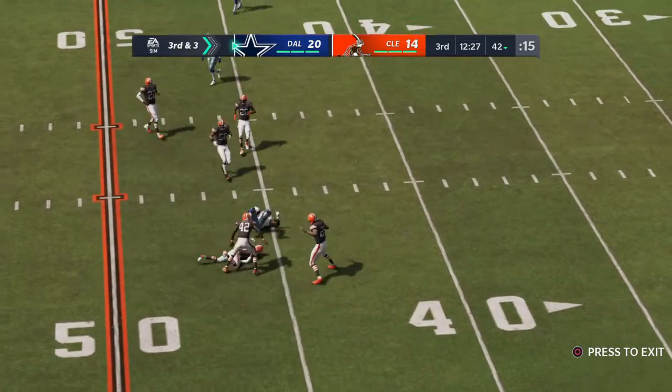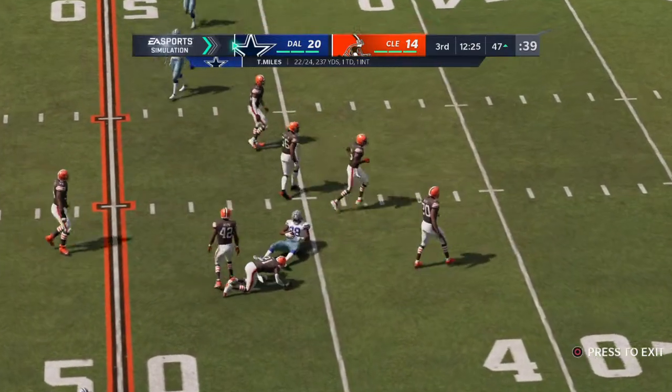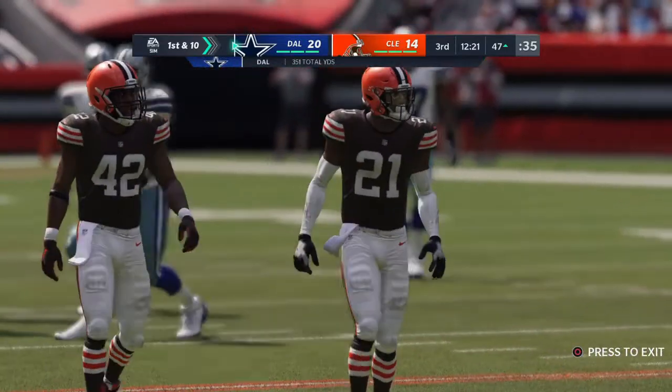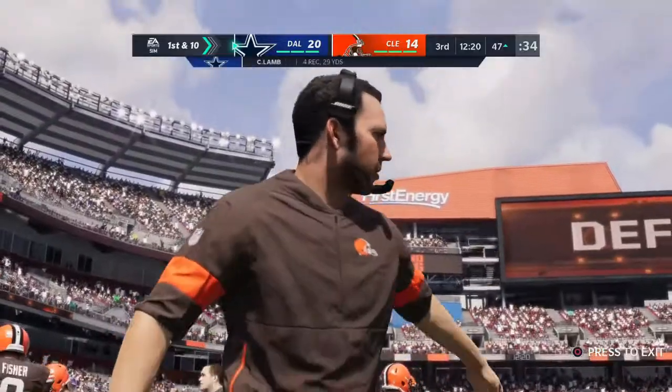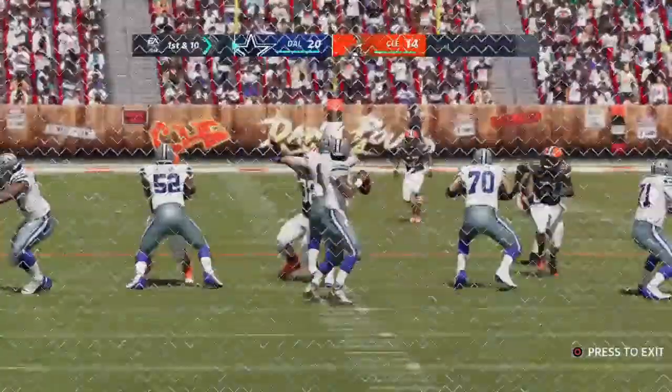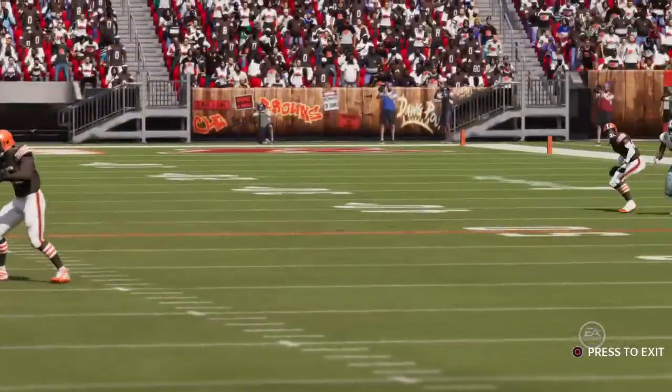Open man Lamb. It's complete. And he will have a Cowboys first down as they're able to get the 3rd down conversion. It's a first down, his 4th catch of the game after having 3 in the first half. Has a pretty good throw on the curl route there. 3rd down, and they pick up a first.